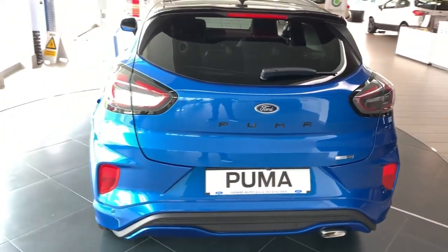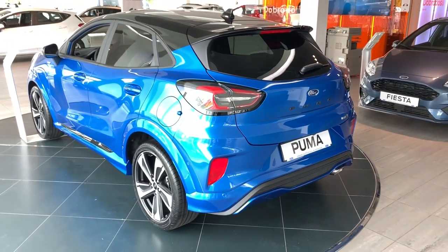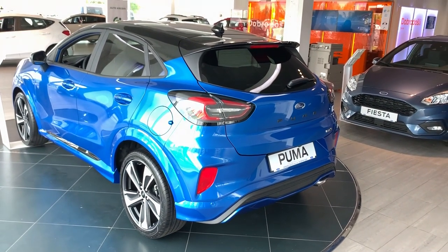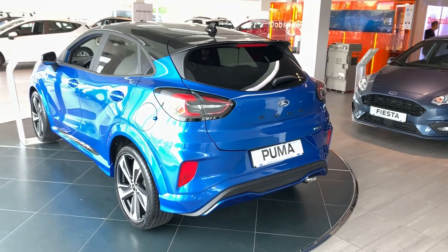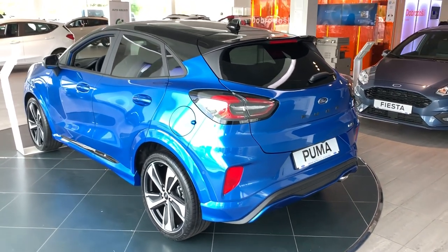Now I'm gonna open the trunk, but before I do that, let me tell you something that I noticed and I learned with the designer team that was developing the Puma. So I spoke to them, and they told me they did a big survey among the customers who buy crossovers.